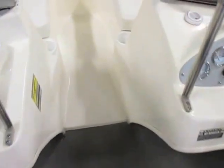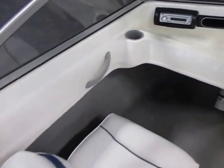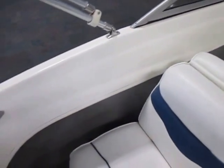Marine carpeting throughout the cockpit, fiberglass floor in the bow. Beverage holders and safety rails, safety handles.